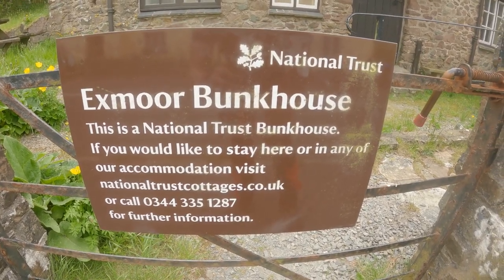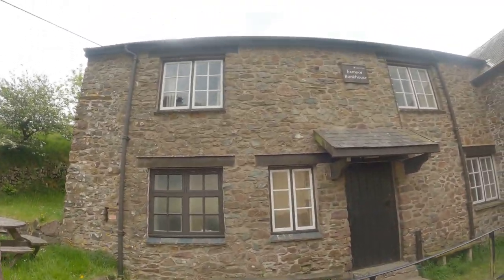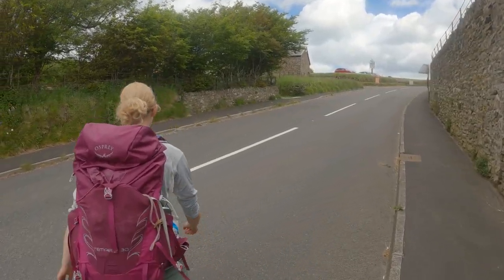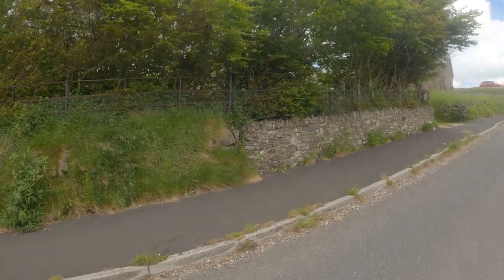Exmoor Bunkhouse. If you'd like to stay, phone the number below. Lovely bit of accommodation, we're exploring the area. Just following this bit of main road up now, but we should veer off soon. Oh, there's another cottage over here as well.